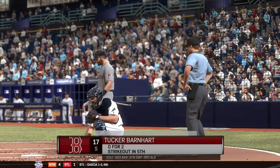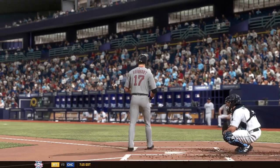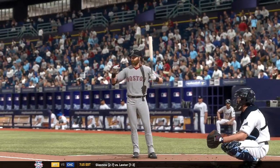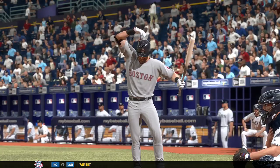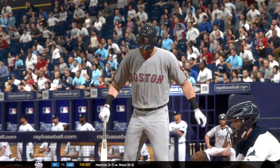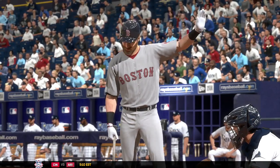Stepping in and ready for another shot, Tucker Barnhart. He represents the potential tying run if he can launch one or find a way around the bases. Yeah, Matt, I kind of doubt he's thinking about going yard, even though that would be the best result they could hope for. He's not a long ball threat, and he knows it, so he could just be looking for some way to keep that line moving.